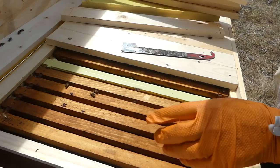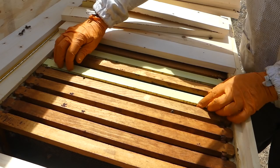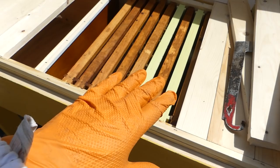I might just insert a couple of frames. All right, looks like most of them down this way. I know that most of them down here have foundation, wax, honey, brood. So I'm gonna put a few of those at the end here. Some of those other frames, instead of trying to take them back to the house and put them in the freezer, I'm just gonna put them in here and see how these bees utilize those resources.